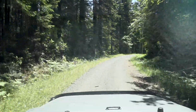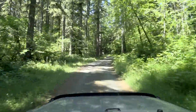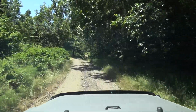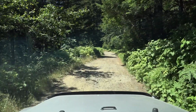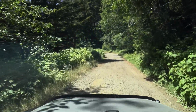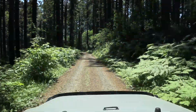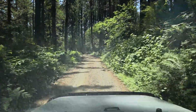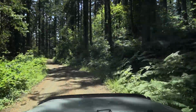Watch out for the potholes. Nice tall Douglas firs. You really have to watch out for the potholes on this road. Some of them are pretty deep. The dense vegetation on the sides of the roads definitely makes it difficult to see around corners if there's anybody coming at you.